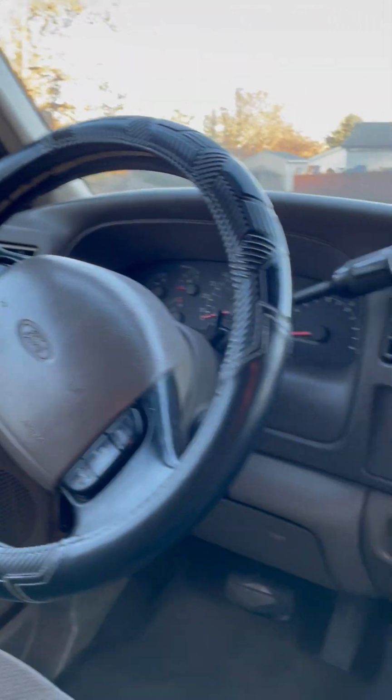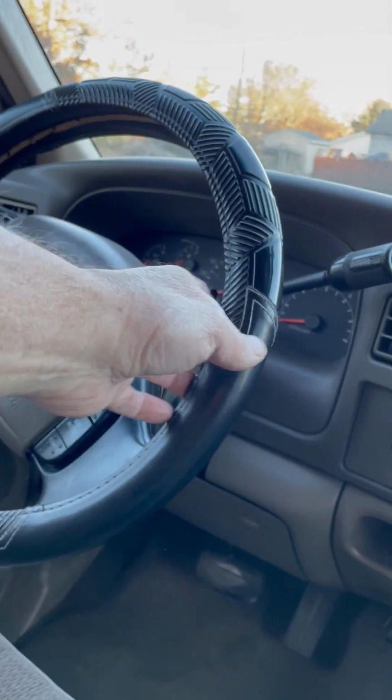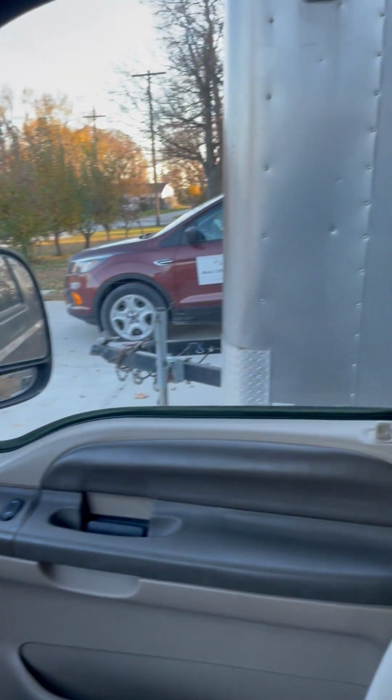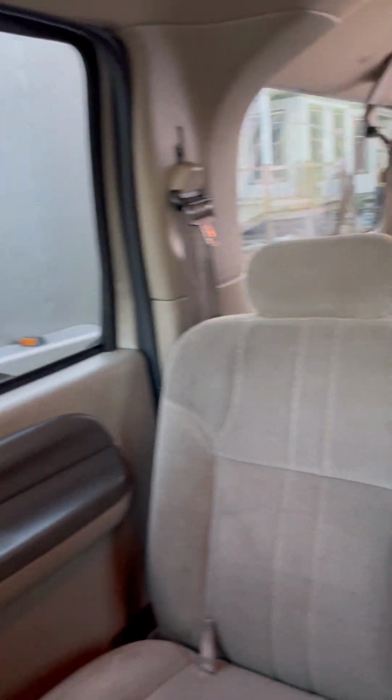You can see the condition of the seats. We did change the steering wheel cover because the other one kind of fell apart. There it is, the inside.